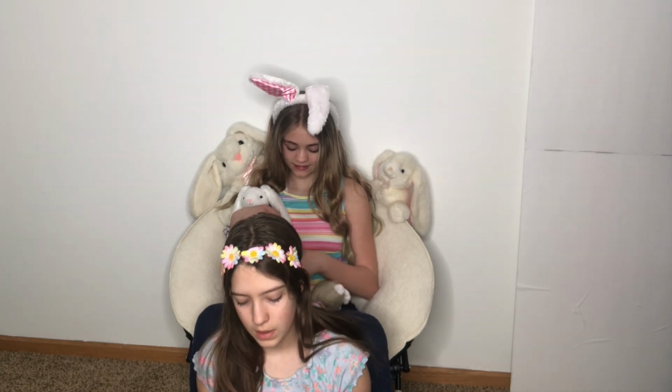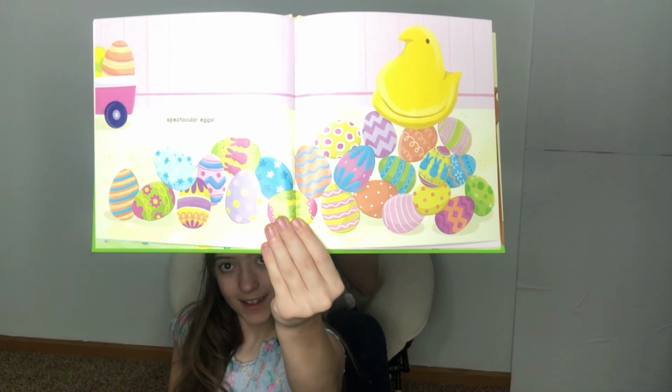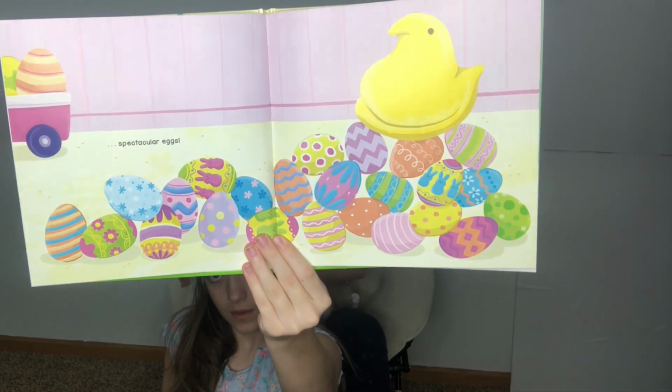It's going to take a lot of editing. Spectacular eggs! Those are cute! That's cool. You can read the next page, that was short.